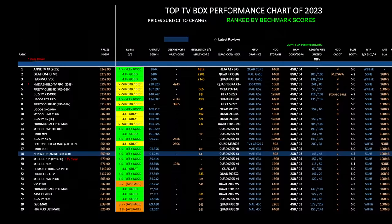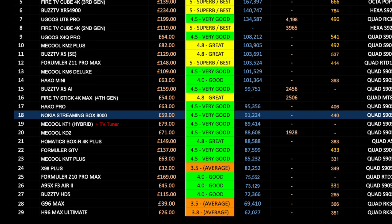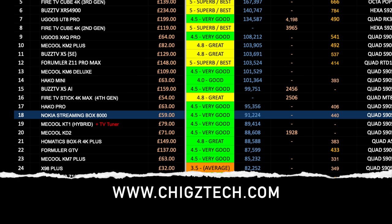So here it is, my top Android TV box performance chart for 2023, showing you the latest TV boxes and seeing how they compare with each other. And the ranking is based on AnTuTu benchmark scores. And based on that, you can see that the Nokia Streaming Box 8000 takes position 18 with a benchmark score of 91K. I've also given this box an overall rating of 4.5 out of 5. So from this chart, you can see the performance scores and my overall rating all color-coded to make it easier for you to read. Now, you can view the full versions of all my charts online and free of charge at chickstech.com and read them at your leisure.